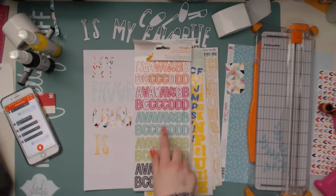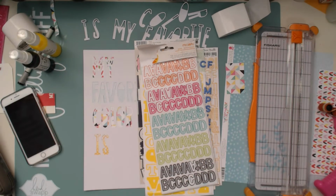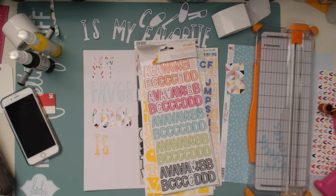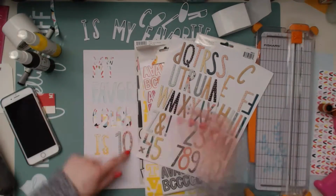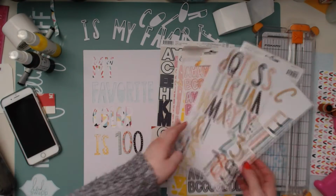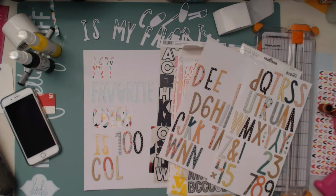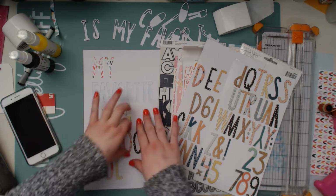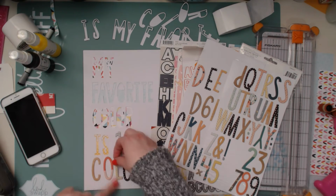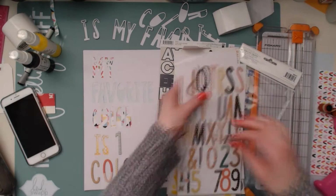I'm looking for the title alphas. So I was thinking I could use this Amy Tan title for the word colors, because it had 5 different colors, and I thought, oh, that would be perfect. But then I remembered I have this Wonder Collection alpha set, and it is actually pretty much the same size as the alpha that I already had cut out with my Silhouette. So I was like, okay, I'm going to use this. And then I realized I didn't have enough O's or zeros. I only had 2 O's and 1 zero, and I needed 4. So I was like, dang it.